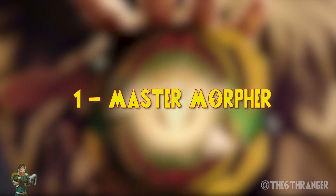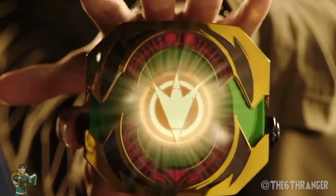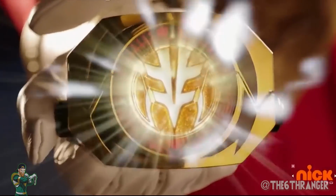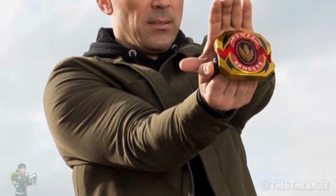Number 1. The Master Morpher. Yes, you're right, this is sort of cheating, as the Master Morpher is essentially a Power Morpher, but with one major difference. It can access multiple power sources. The Morpher is used exclusively by the longest serving Ranger ever, Tommy Oliver.